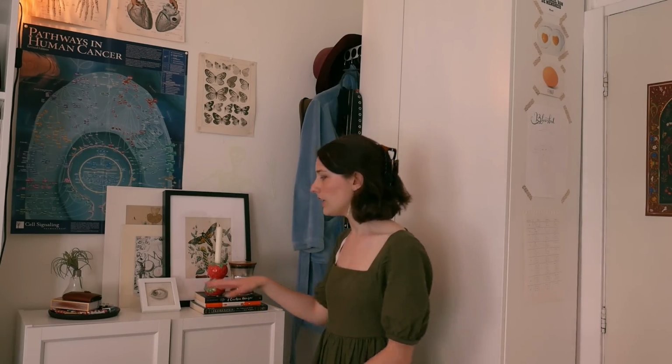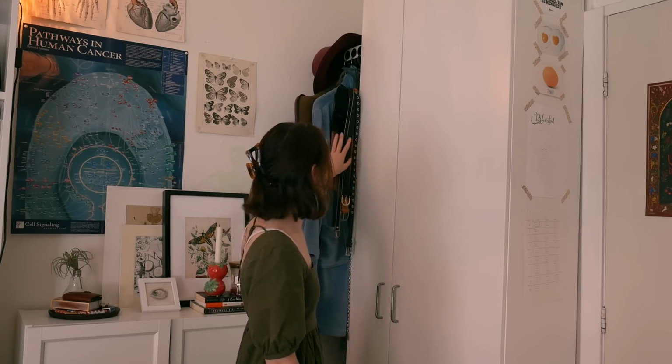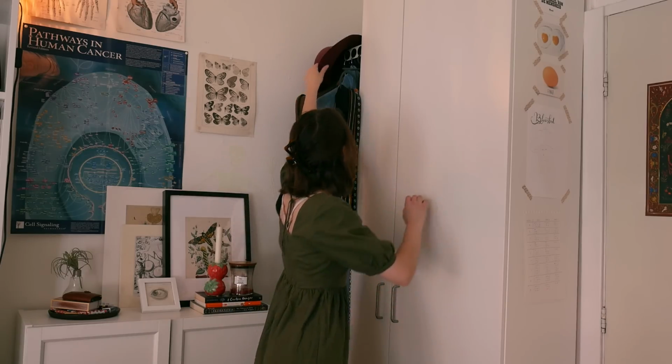And this cabinet is, by the way, another Billy bookshelf, just with doors on them, which I really like because the Billy bookshelves are very narrow, so you can have a small little dresser that doesn't take up a lot of space in your room. This is just for more extra storage. Up here I hang my bathrobe and all of my belts, also a hat.